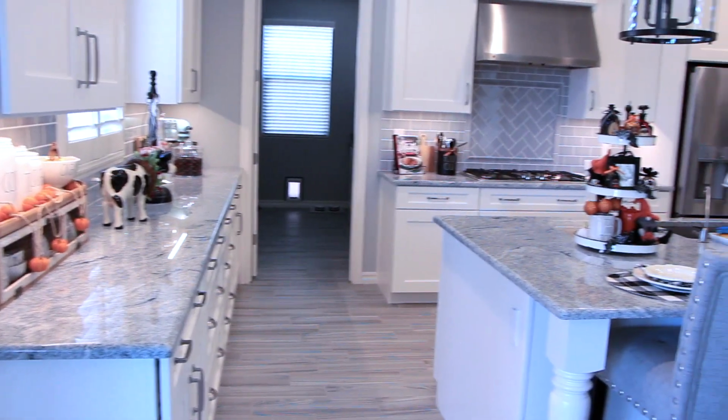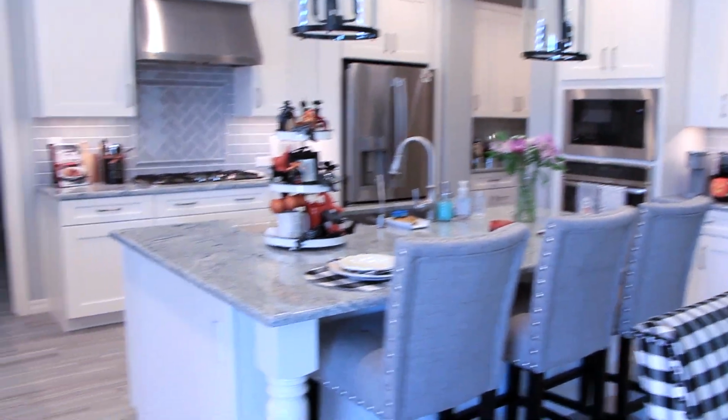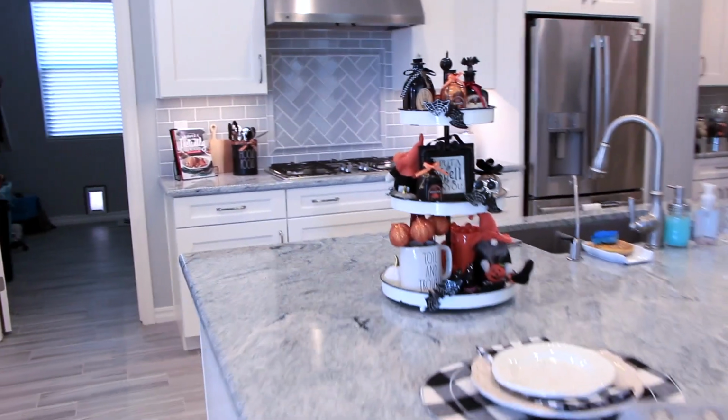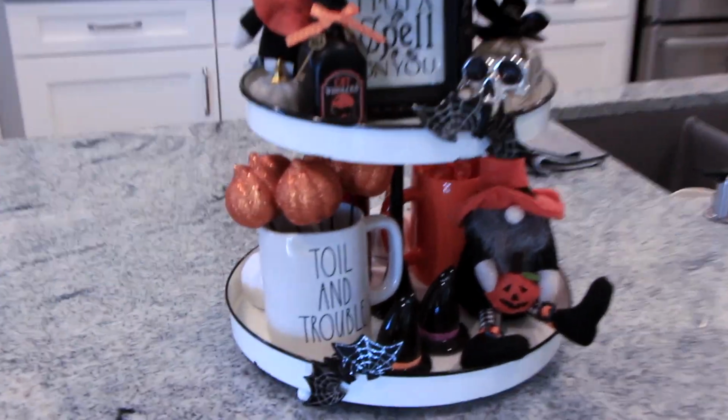Alright, on into the kitchen. Really the only things in the kitchen that I've changed are the tiered stand, my 3-tier stand here. I really like how this turned out. Let me zoom in.